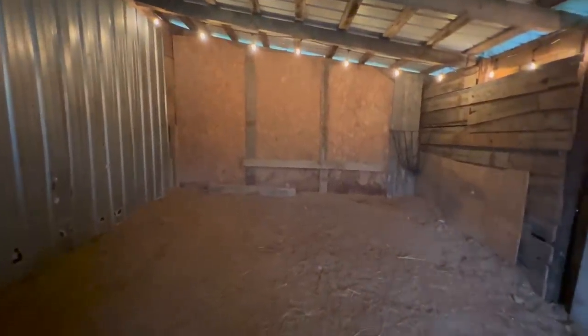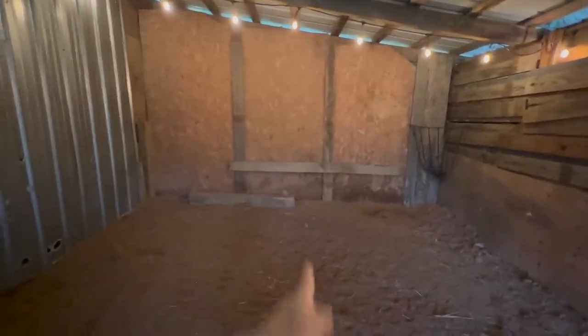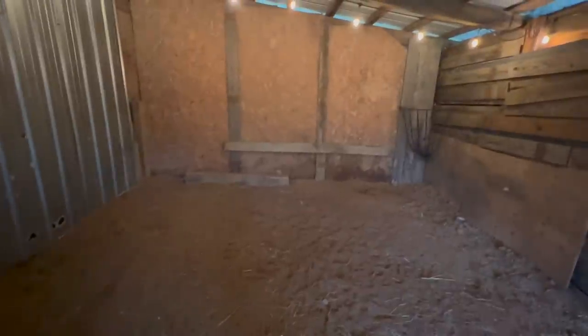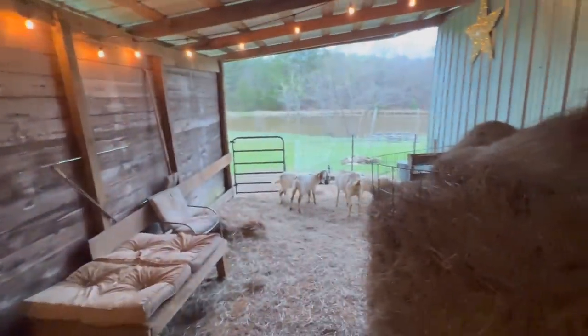But this is the area where our future two stalls will be built. We'll have it sectioned off. They'll come out to about here. They will be about 8x8, which is a great stall size. And I'm planning to do them with cattle panels and wood slats, similar to what we did out here. This barn is about 50 feet long by 20 feet across. So it is a huge space for just our four goats.